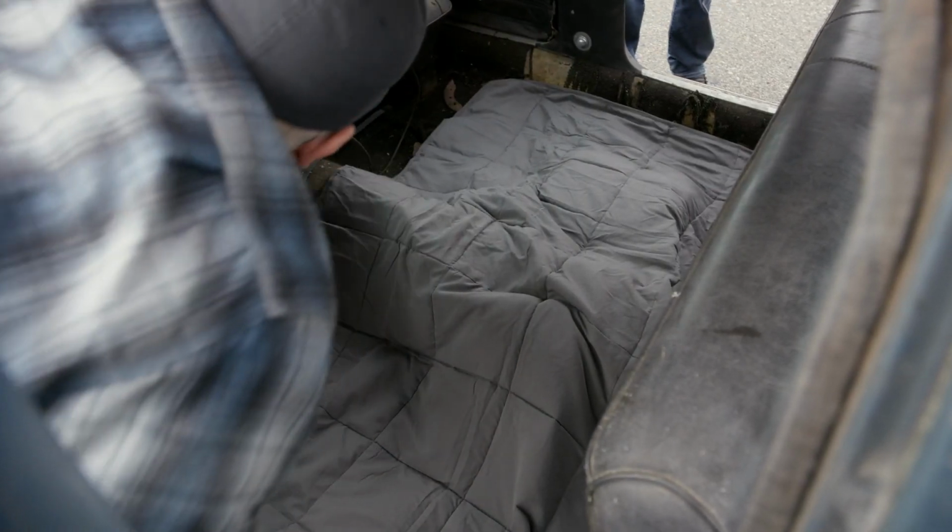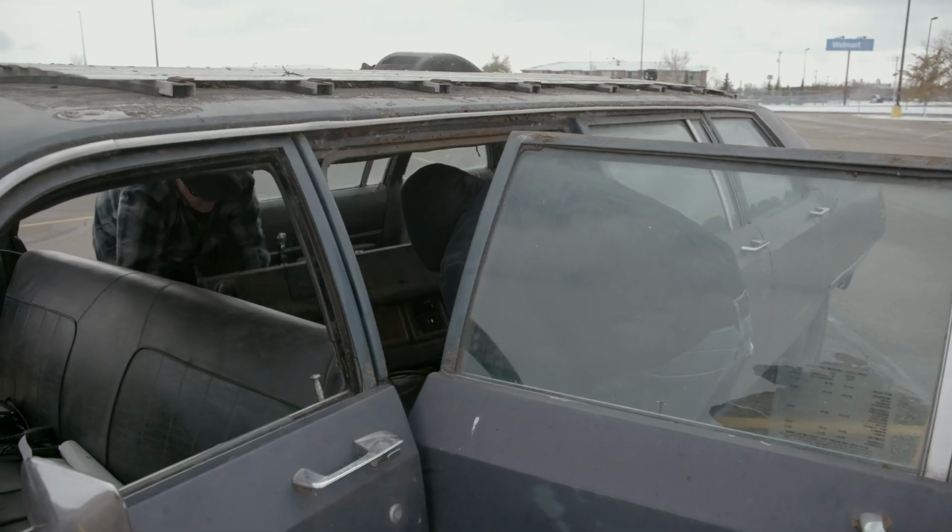Do you want to weight it down with this dash? Sure. There we go.